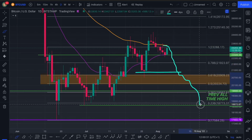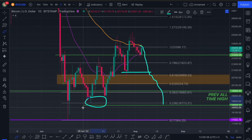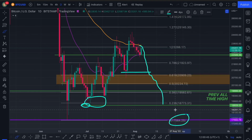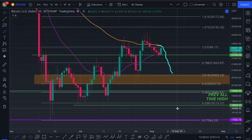If we're losing that, we're coming back down to this support, and we need to see that hold. Otherwise, that is going to give us 100% confirmation we're going to put in a lower low. If we're closing below 18.6k, I can tell you that we're going to lose this 17k low. We're going to 14k, 15, 16, whatever the targets are, I'll just let you know.